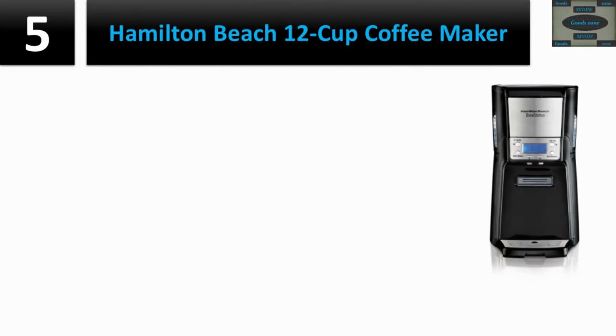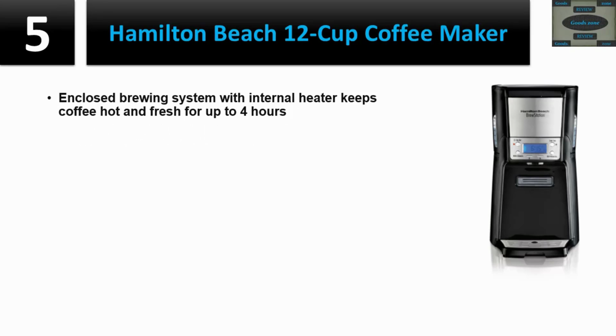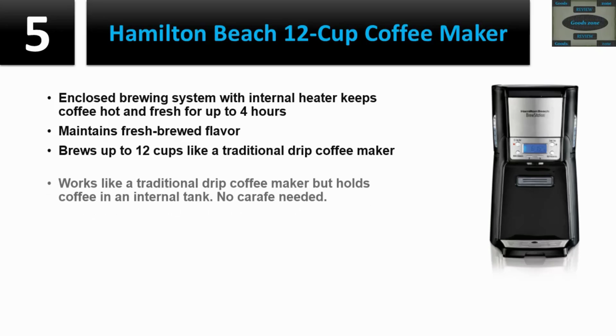Number 5. Hamilton Beach 12 Cup Coffee Maker. Enclosed brewing system with internal heater keeps coffee hot and fresh for up to 4 hours. Maintains fresh brewed flavor. Brews up to 12 cups like a traditional drip coffee maker.